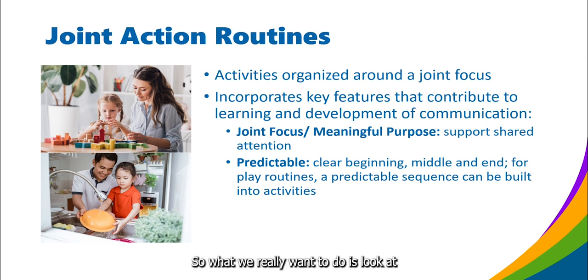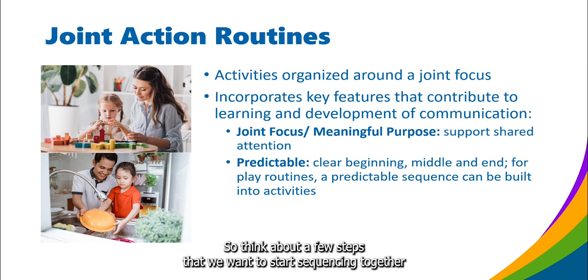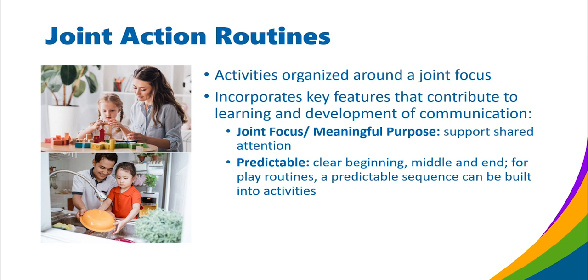So what we really want to do is look at how we can make this more predictable for our children as they're starting off. Think about a few steps that we want to start sequencing together. So maybe we get the baby doll and we wash her, we give her a bath, we put her jammies on, we give her a bottle, we put her in bed, we say goodnight. And that's the way we're going to practice that routine every single time.